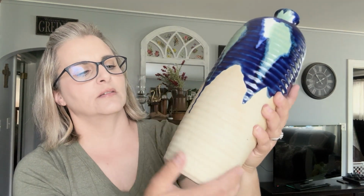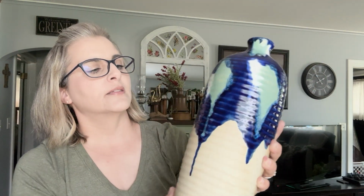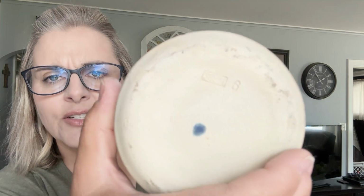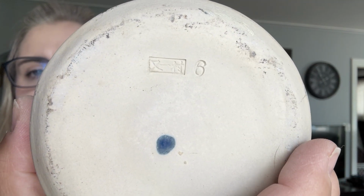And then of course I love pottery. Those cobalt blues and those teal colors, they get me every time. This is a gorgeous piece. I love it when they do the half and half. Like this part's still that same pottery kind, and then the glaze drips down. Pretty good size. And it does have a stamp on the bottom. Looks like it's Chinese or Japanese, not sure what the writing is on that. It was $9.99. It was not on sale, but this piece is just too beautiful to leave behind. So I snatched that one up.